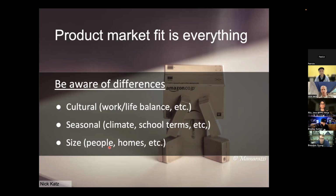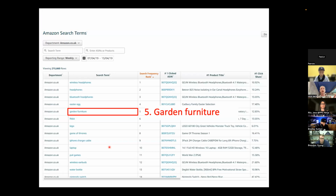So what I'll do is have a quick look at brand registry, just to give you an example of how you could go wrong with a product, or a product that you're selling in one marketplace that won't sell in another. This is a slide from an old presentation I gave in Hong Kong a few years ago. It's 2019, this is the UK, and it was a search in April, so the season coming up. The fifth most popular search term on the whole Amazon UK was garden furniture. So for example, maybe you sell garden furniture.